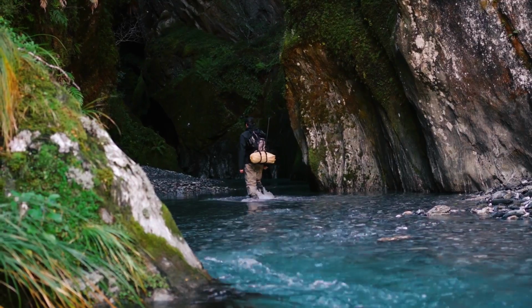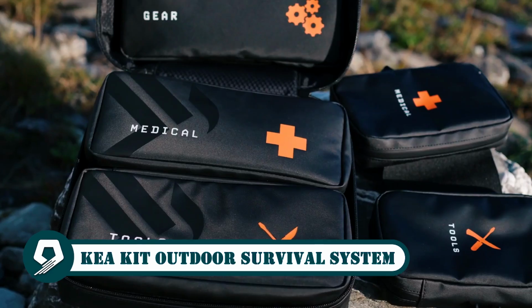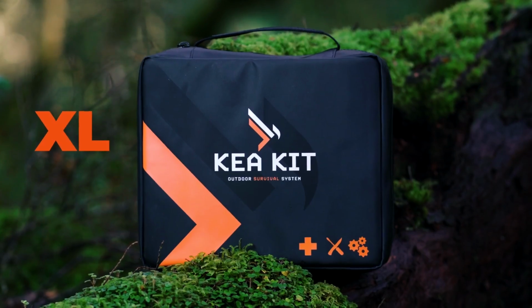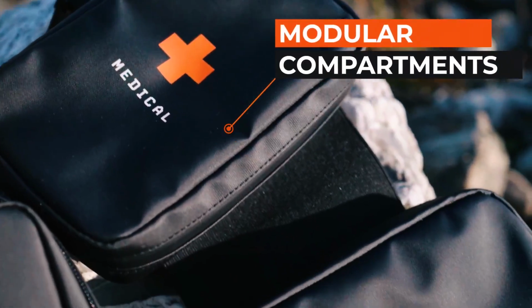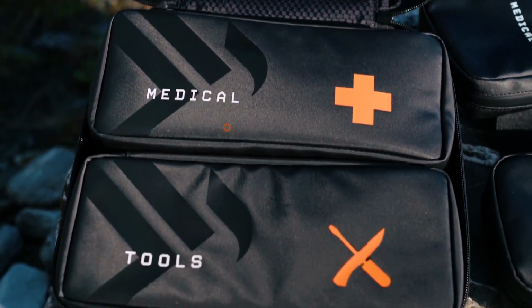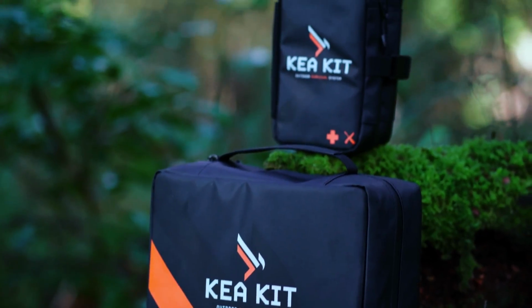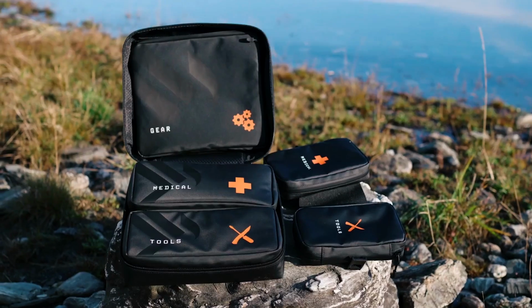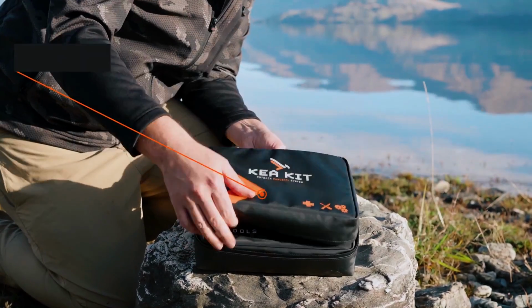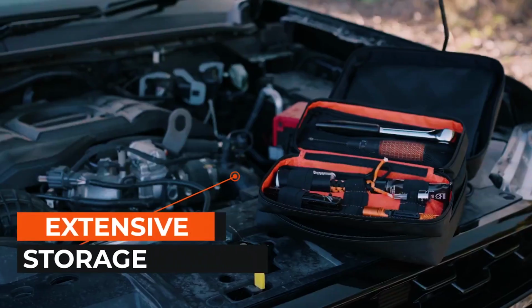Whether you're an outdoor enthusiast or an adventurer, the KeyKit Outdoor Survival System has you covered. Available in 2 sizes, Go and XL Next-Gen Survival System. The modular compartments keep gear organized and accessible, while the durable exterior ensures protection against the elements. The KeyKit Go is compact and perfect for on-the-move situations, while the KeyKit XL stores gear for vehicles, base camps, or emergencies. With its proven track record and positive reviews, KeyKit is your reliable companion for every adventure.